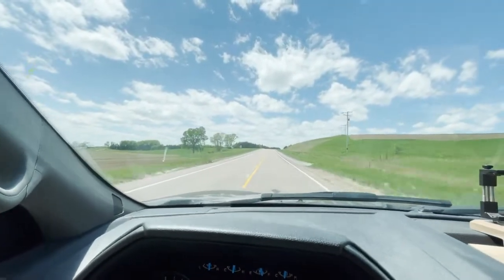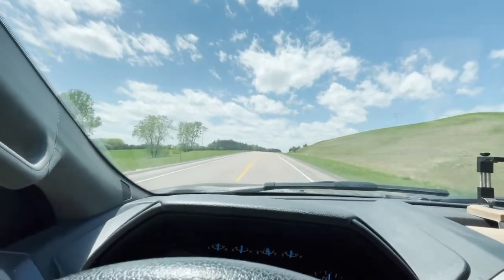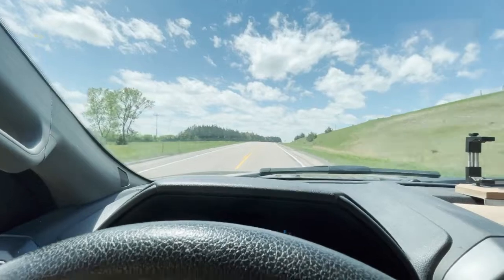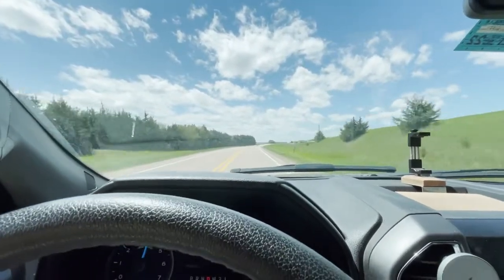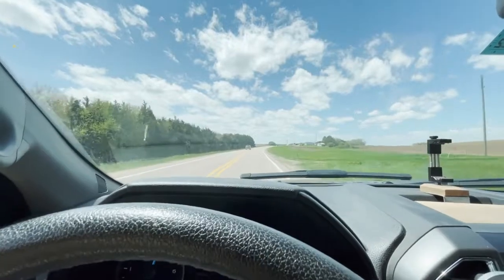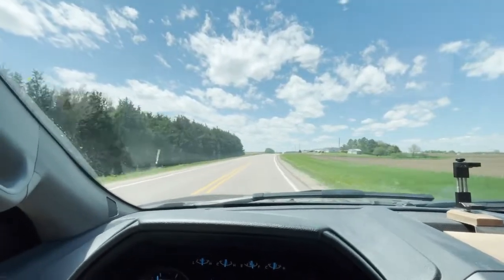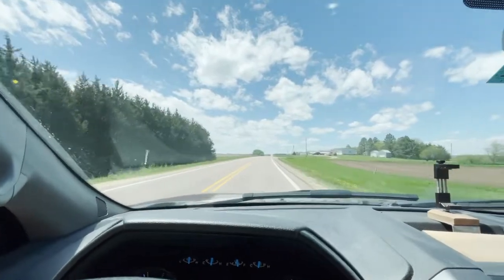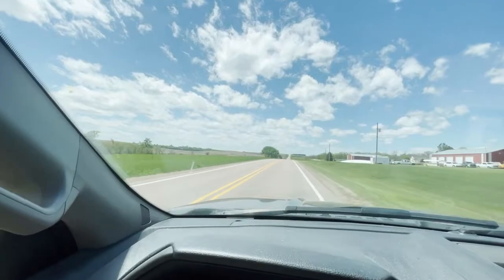Just wanted to show you some of the terrain we're traveling through in Nebraska. All states have their beautiful areas. Nebraska's no exception. But we see a lot of this for quite a while. The terrain changes over and over again. It was super flat. Now it's a little hillier.